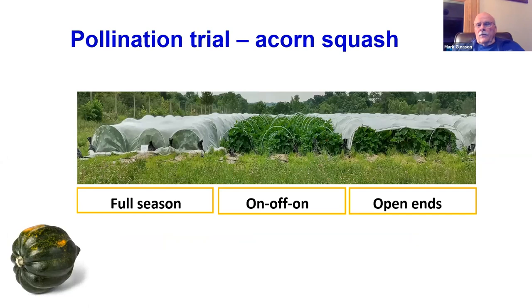Now, looking at the same trial, this is pollination again, but now we're switching crops and talking about acorn squash. One of the things we noticed with acorn squash, even though we had relatively low bushing varieties, is they really filled up the mesotunnels fairly promptly. So there's a lot more vegetation produced in the case of muskmelon.